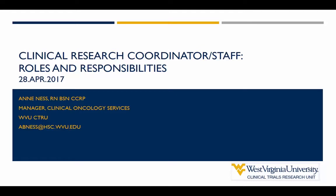I'm a manager with the Clinical Trials Research Unit on the cancer side. I know some of you. Shane works in our unit here, and I've met Jay a couple of times over the past couple of years. I've been in WVU for almost 3 years, running the cancer clinical program, the research nurses and data managers, and I'm also the executive director for a nonprofit here, the West Virginia Cancer Clinical Trials Network.